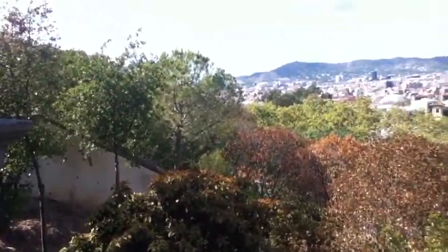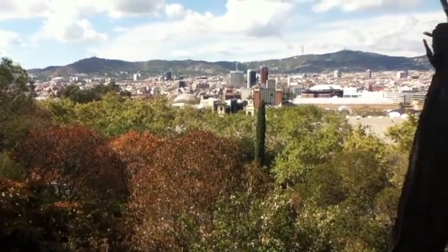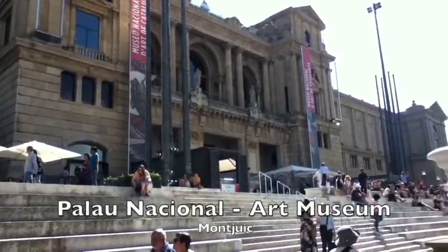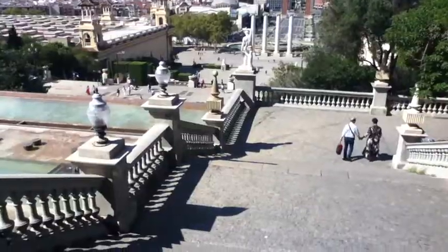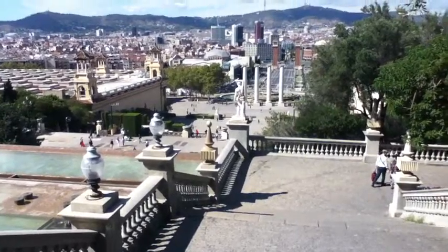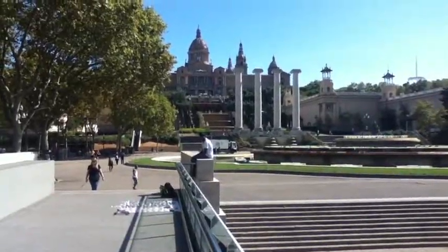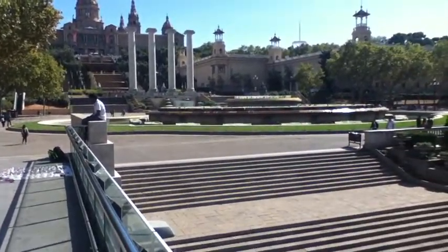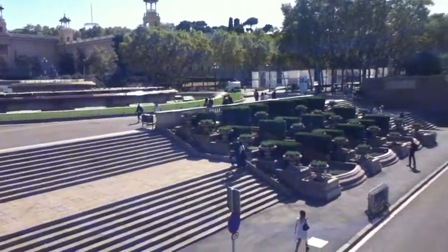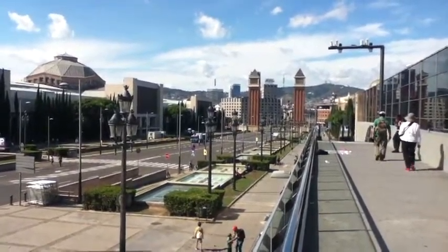Plaza de España, the bull ring. And the TV tower in the background. This is the National Museum on a Sunday afternoon. This is where the magic fountain happens in front of this art museum. And it cascades all the way down, right down to Plaza de España.